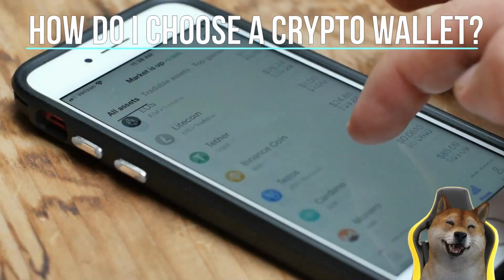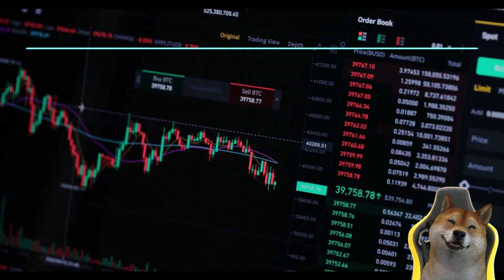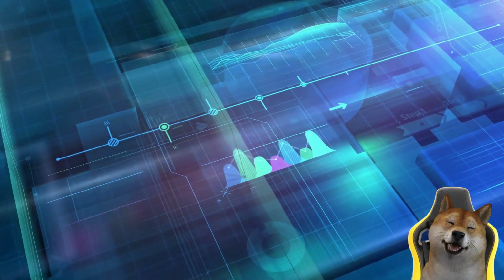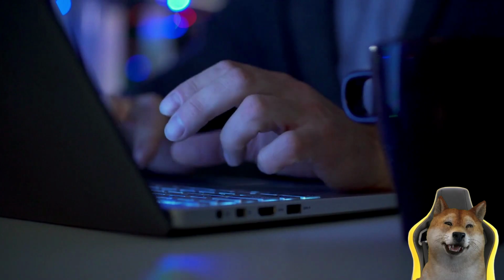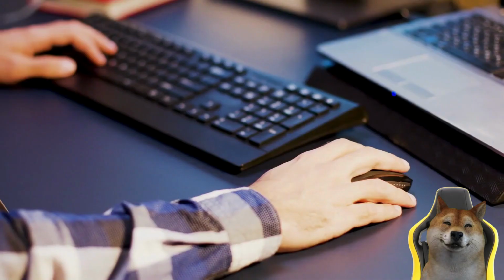How do I choose a crypto wallet? There is no definitive answer as to which crypto wallet you should use. If you're a frequent trader, using a web wallet will allow you to access your funds quickly and trade conveniently. Assuming you have taken extra steps to secure your account with two-factor authentication, 2FA, methods, your crypto is generally safe.